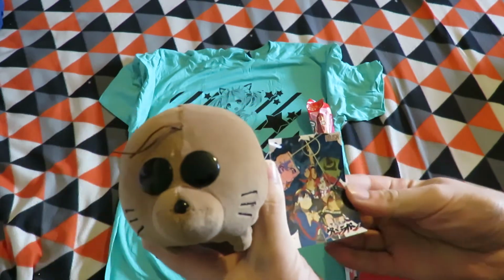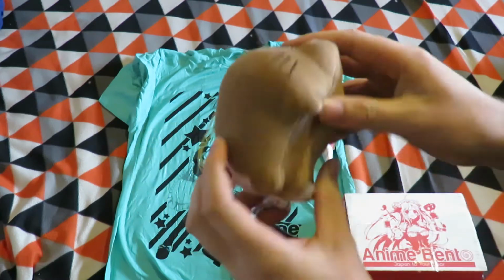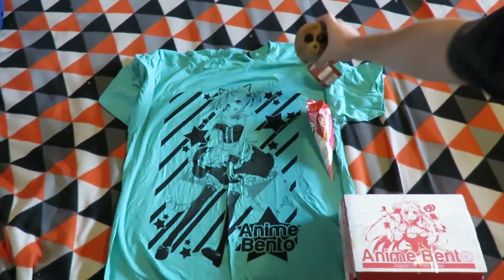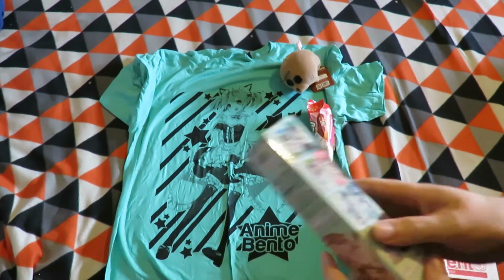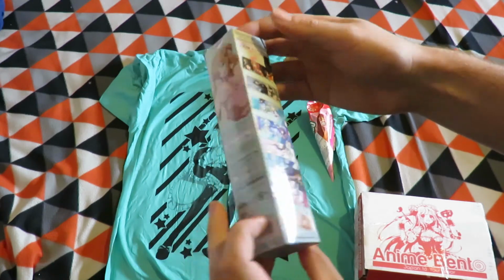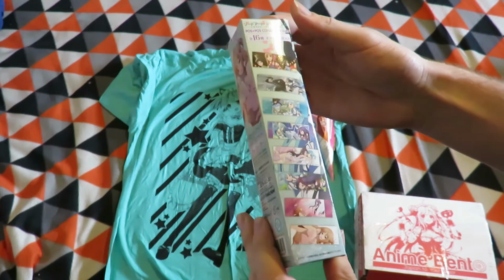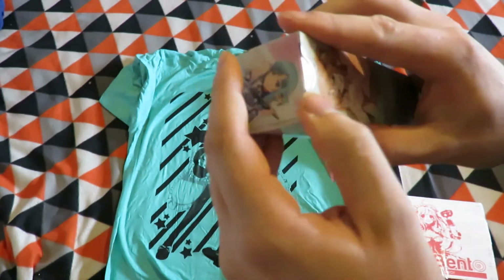Goon wagon, I think it is. A plush toy. That's quite neat. I've forgotten what. Yeah, it is neat. Ooh. Next item is Sword Art Online. Postbots. I don't know what.